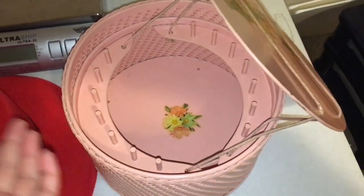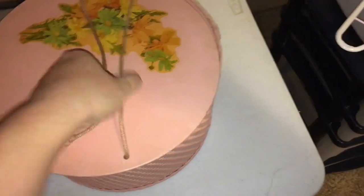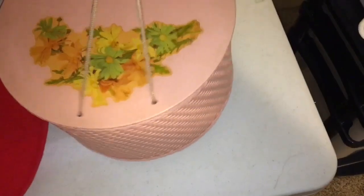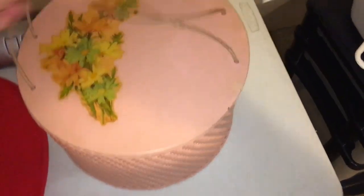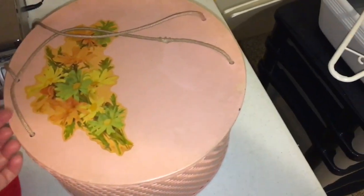First is this vintage pink sewing basket. I paid $7 for it. I normally wouldn't pay that much for something, but I've never seen the pink one in this good of condition. That being said, it still has some condition issues. Originally I was asking $40. I had watchers.